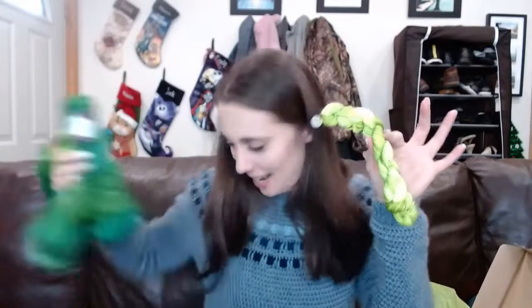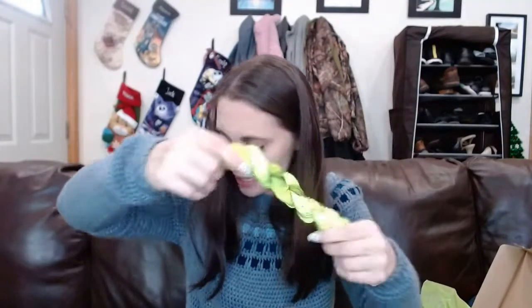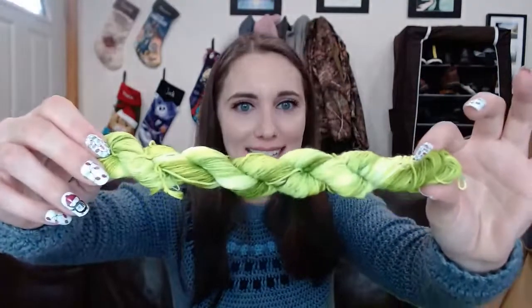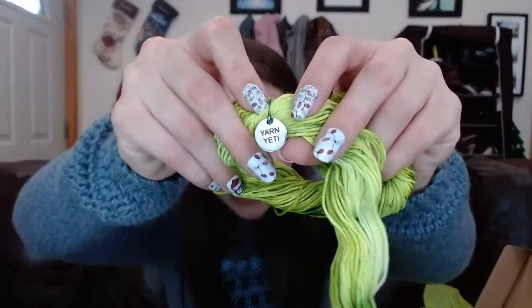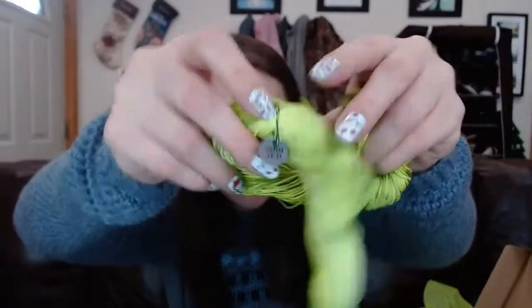And there's one more goodie inside the box. The mini. So this mini is a merino nylon 4-ply sock mini set, and it's also green. I love this one so much. It's nice and bright. It's got some dark spots and some dark speckles. Whoa, and there's the stitch marker hiding in it. The stitch marker says Yarn Yeti. How cute. Yarn Yeti. Oh, I love it so much.